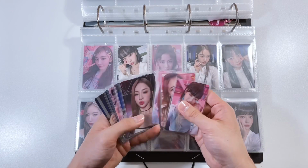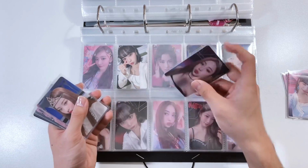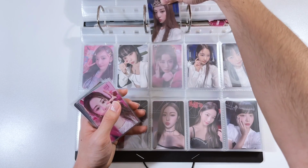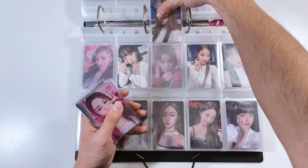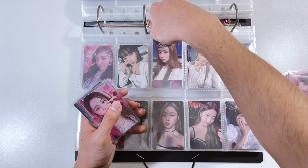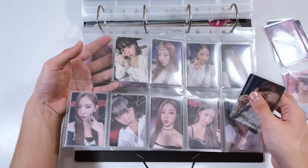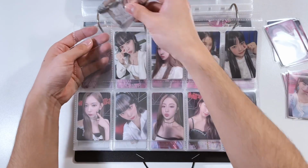I know two of these are benefit cards or something. Which one is it? I think it's this camera. Oh, it's only this camera card because I know this is from the trading card packs. Wait, no, I'm just gonna put everything. What am I even doing? I'm just gonna put everything on one page. Wow, off to an amazing start. I don't know what I'm doing.